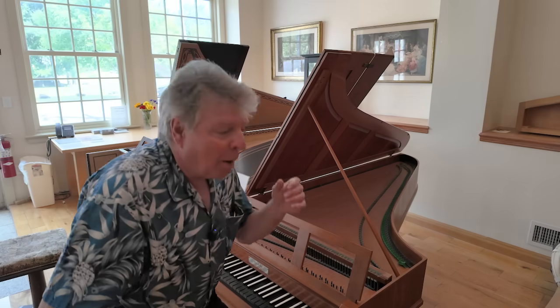A very, very bright kind of punctuated sound that works so well for his music because it was conceived that way, wasn't it? Now here's an instrument very few people have ever had an opportunity to play, and this is a clavichord, which is Bach's favorite keyboard instrument.